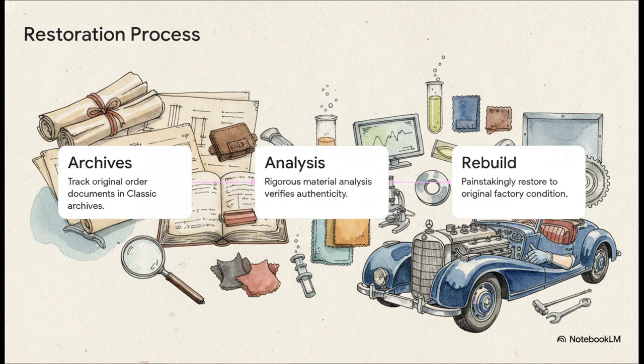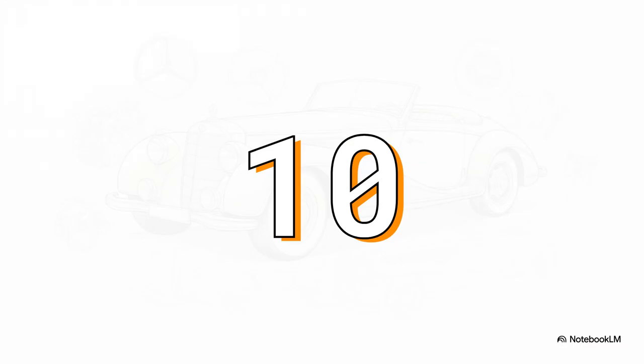It starts by digging deep into the Mercedes-Benz classic archives in Fellbach, Germany, to track down the original order documentation. Next comes a rigorous physical analysis of the car's materials to verify absolute authenticity. And finally, specialists like the folks at RM Auto Restoration work closely with the Mercedes-Benz Classic Center to meticulously rebuild the vehicle so it's exactly as it left the Sindelfingen plant in the 1930s. And man, does that level of dedication pay off.